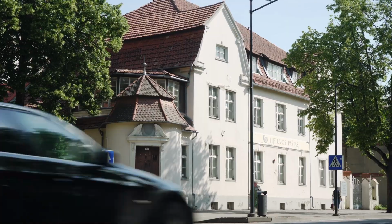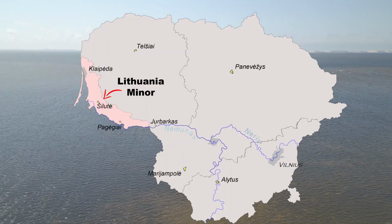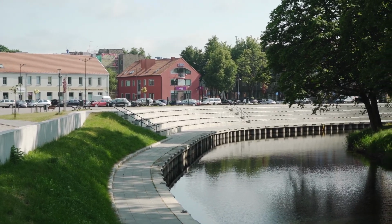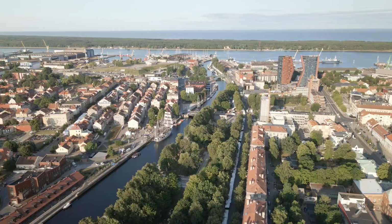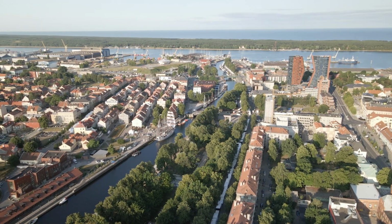Šilutė district, just like Klaipėda, is a part of the Lithuania Minor region. For a long time, these were the Prussian and German lands, so anything older than the 1920s is all part of German history. I briefly talked about this in my video about Klaipėda as well.